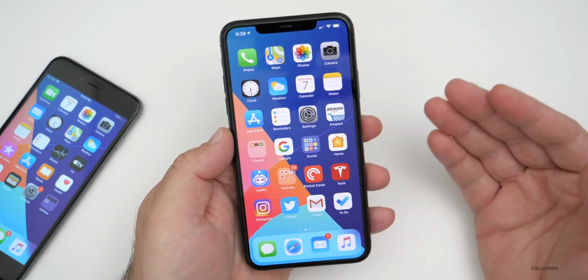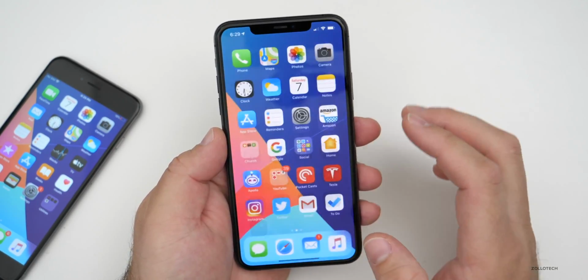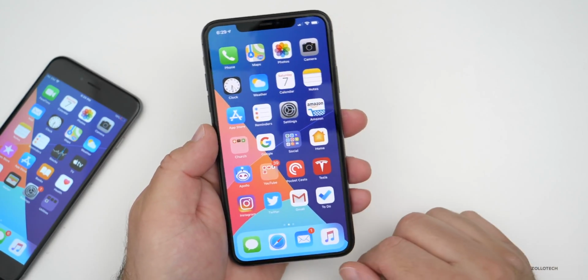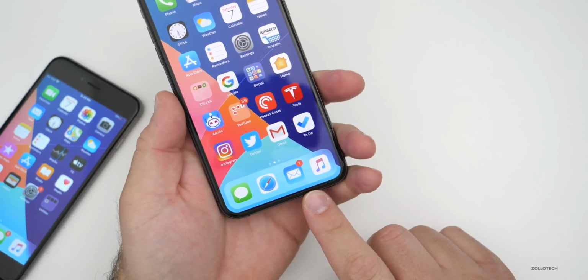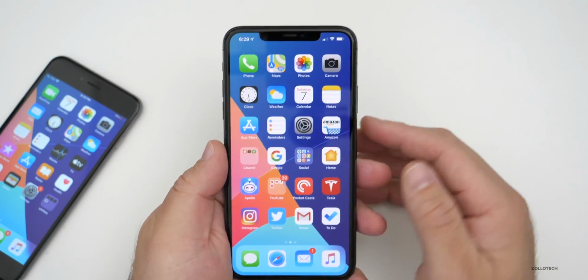Now, as far as anything else, well, I've actually had no issues with LTE, Wi-Fi, or anything else. Some of you have, and actually mail has been pretty good for me as well. But we'll talk about more other issues in a little bit.